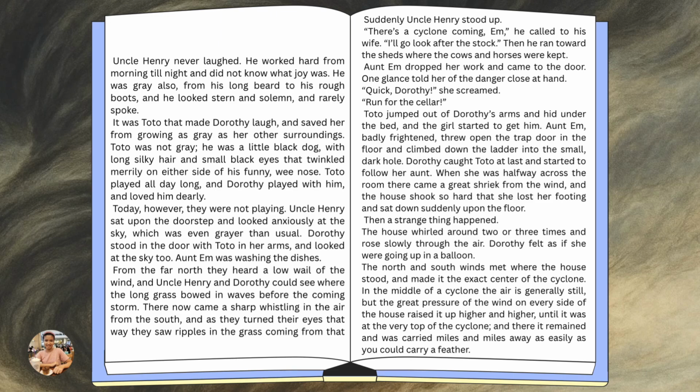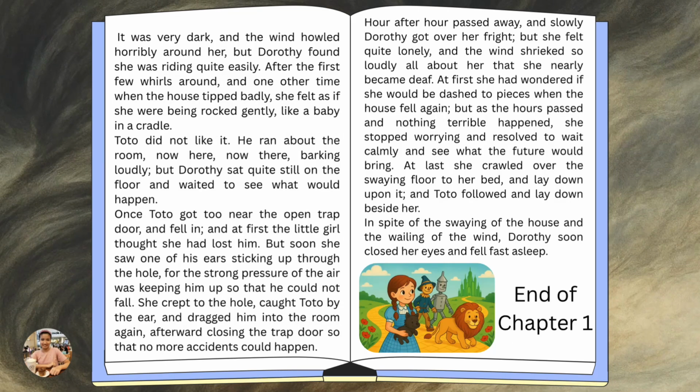The north and south winds met where the house stood, and made it the exact center of the cyclone. In the middle of a cyclone the air is generally still, but the great pressure of the wind on every side of the house raised it up higher and higher, until it was at the very top of the cyclone, and there it remained and was carried miles and miles away as easily as you could carry a feather.